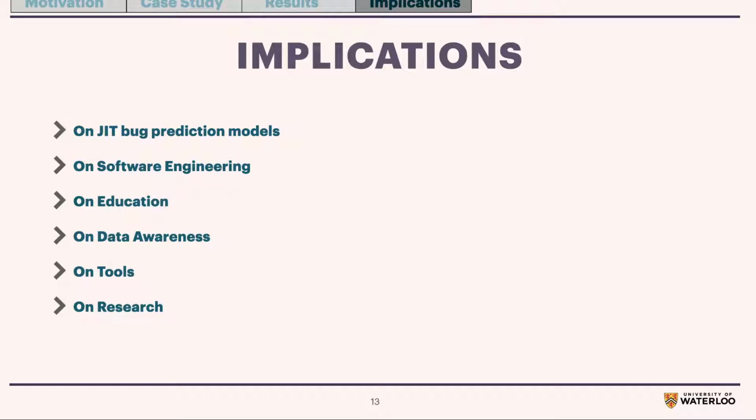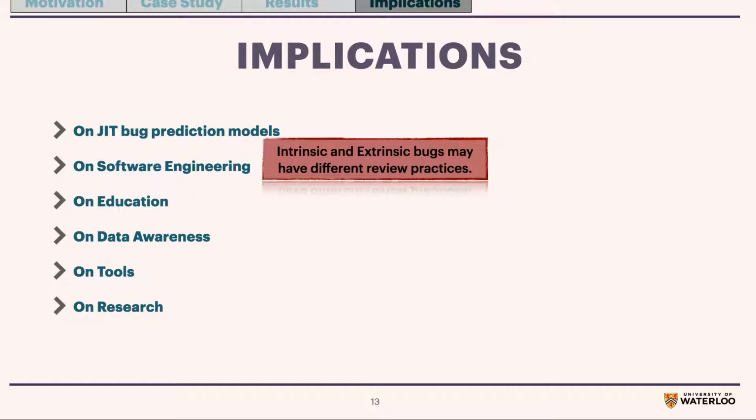First of all, we saw the impact of extrinsic bugs in just-in-time models, and we saw that the predictions changed when including these bugs into the training dataset. But this is not the only implication. Another result is that we can have implications in software engineering. We saw that extrinsic and intrinsic bugs have differences, and these differences are statistically significant in terms of code change properties. So in the end, intrinsic and extrinsic bugs might have different review practices.